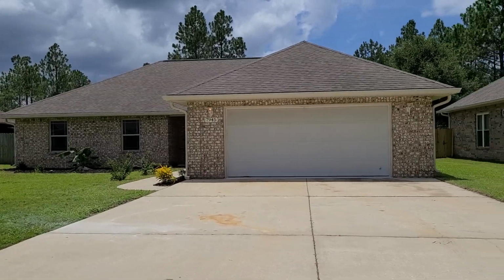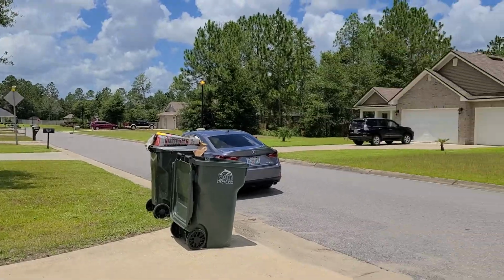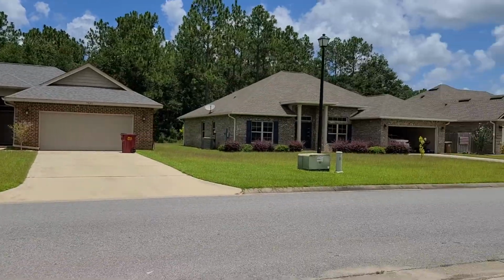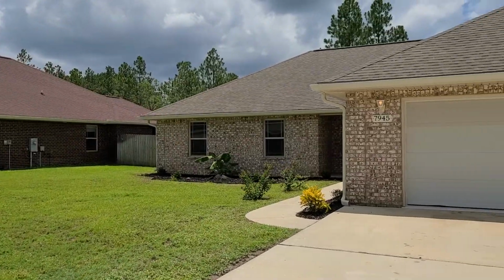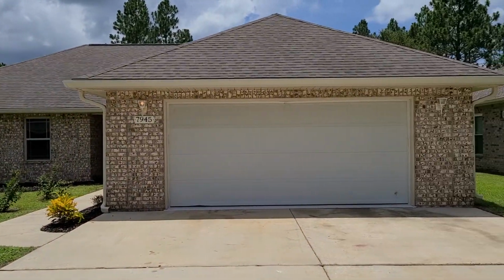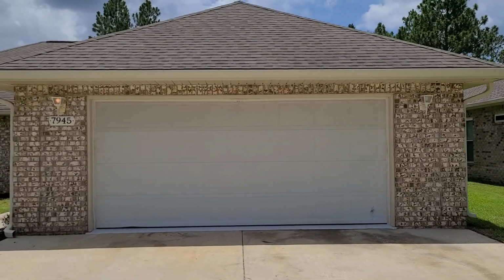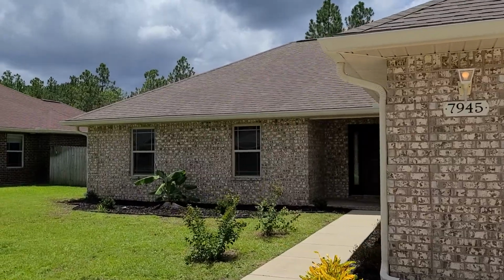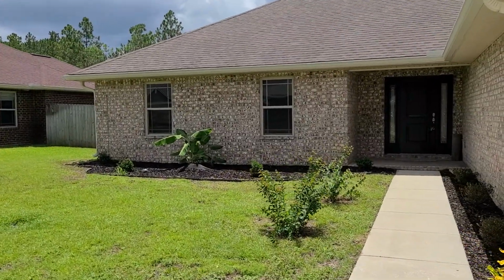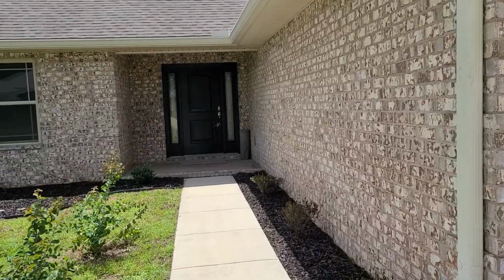Welcome to 7945 Silver Maple Drive in Milton, Florida. This is a 4-bedroom, 2-bathroom home, and it's just over 1,900 square feet. It resides on almost half an acre lot, so we have a huge backyard here with endless possibilities. We have full brick exterior as well as gutters. They have also freshened up the front beds here with some new mulch and some new landscaping.